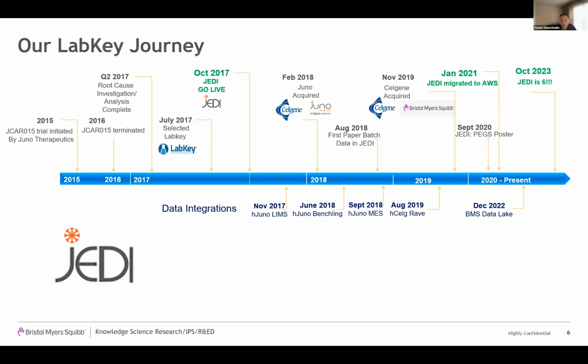Another highlight I would like to mention is in 2020, Stefan did a really nice poster presentation on JEDI program at PEGS conference, a Protein Antibody Engineering Summit. And we also finally migrated from on-prem to fully AWS infrastructure in 2020. And this month actually marks our 6-year mark. So JEDI is strong, and it's been an exciting and rewarding journey with LabKey.